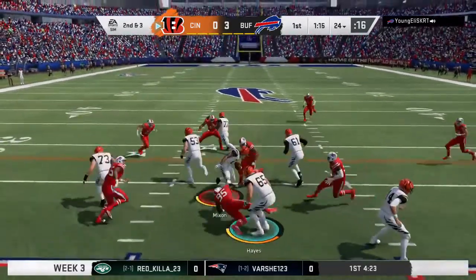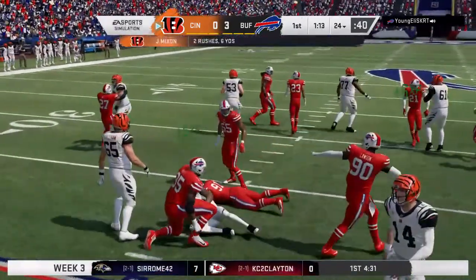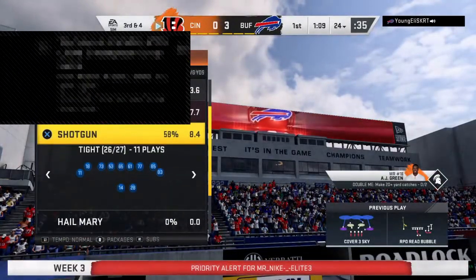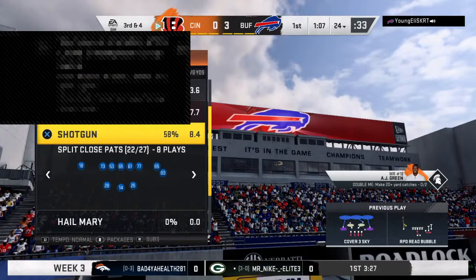From the gun to give to Mixon. And the reinforcements come in as they're going to stop him behind the line. Officially, it will go as a 1-yard loss, and that's going to lead to a 3rd down.